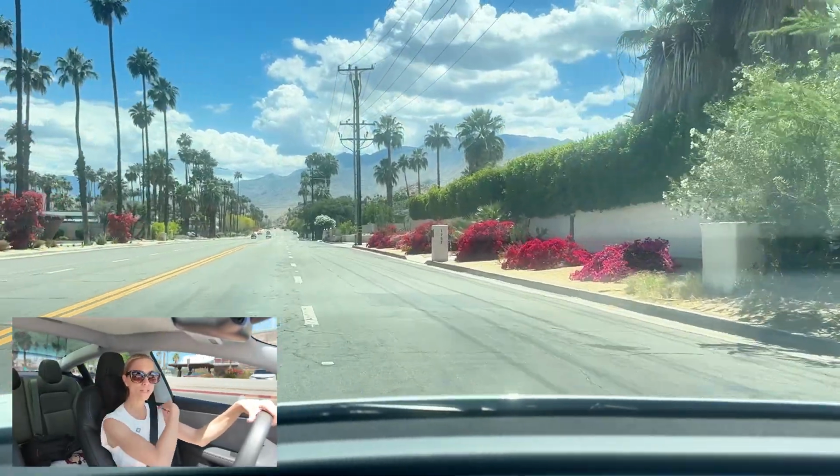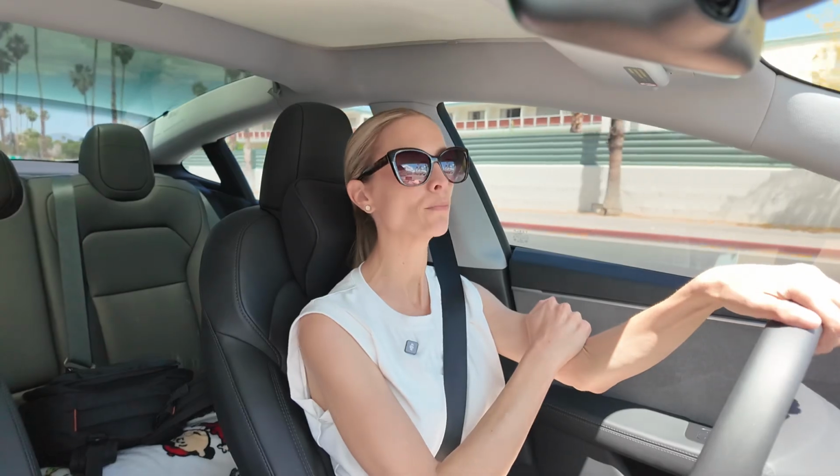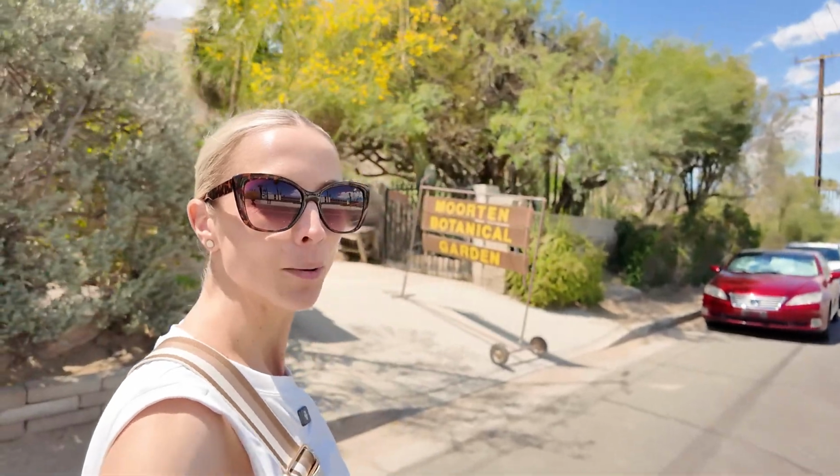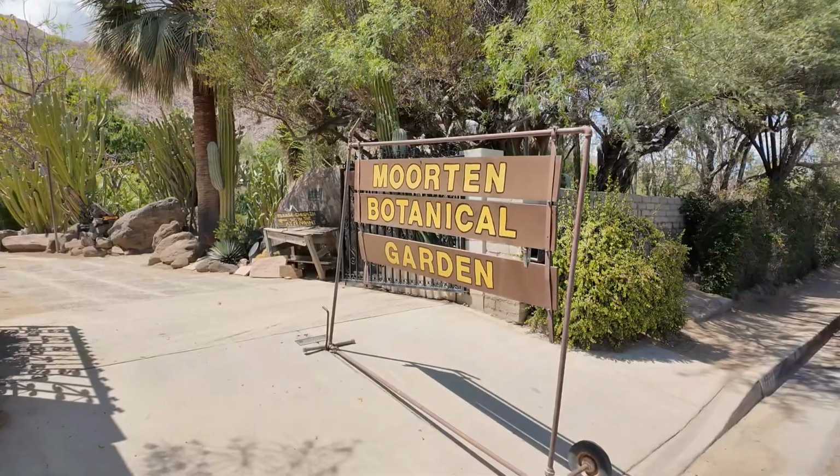Passing by Morton's Botanical Garden, which I've actually never been to, and maybe we will take a stop and go there. Figured, why not? We're passing by. I have not been here. I've heard it's beautiful. It was founded in 1938, and it apparently has over 3,000 plants native to the area. So we are going to take a step inside Morton's Botanical Garden.